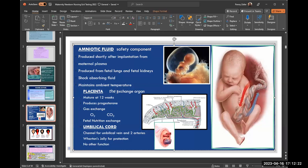Okay, so the placenta is called our exchange organ because the maternal blood vessels and the fetal blood vessels are interfacing. Okay, they're butted up against each other so that the oxygen from the mother's blood can diffuse into the fetal capillaries. Okay, the carbon dioxide from the fetal blood can then be returned to the mother's circulation to be reoxygenated. The maternal capillaries also have nutrition that the fetus uses to grow. And then the maternal veins will collect the waste products, the carbon dioxide and the nutrient waste products. So that's the exchange.